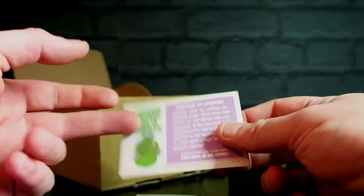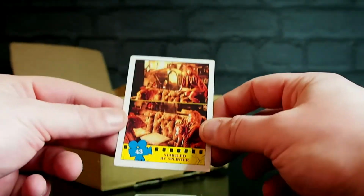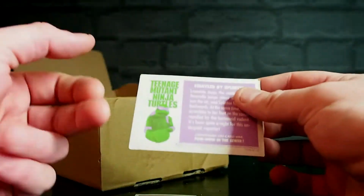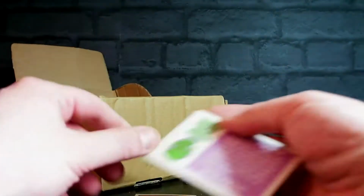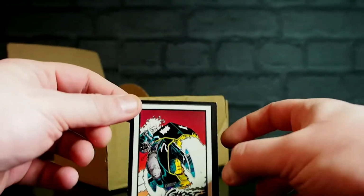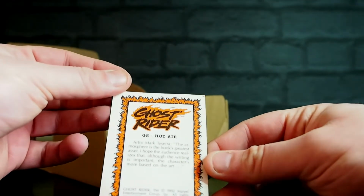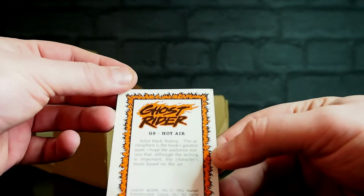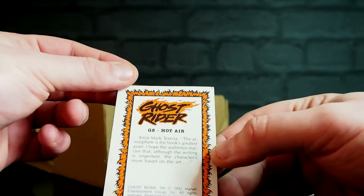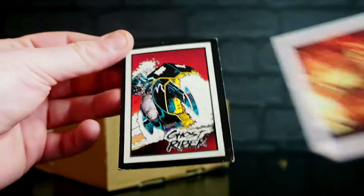It was released over here under Hero Turtles, if I remember correctly, because our film classification board was a bit mad in the late 80s, early 90s, and you weren't allowed to mention ninjas because that would corrupt the youth or something. And here is a Ghost Rider one. That's quite nice. I know exactly piss all about Ghost Rider. So, artist Mark Texeira. The atmosphere is the book's greatest asset. I hope the audience realises that. Okay. Alright, mate, cheers for that. It's nice art anyway, if the blurb's a bit weird.